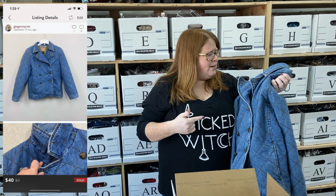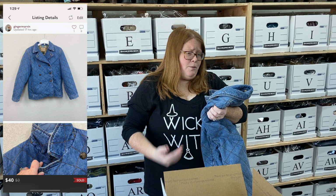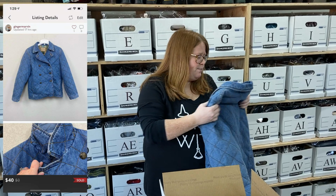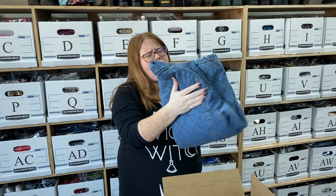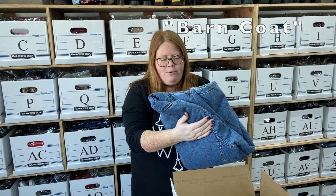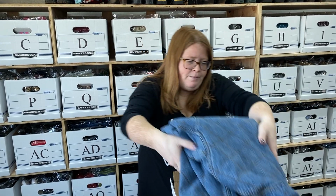Listed it for $50, even though that was well above what comps were telling me. And someone offered me $40 in the first day. So I definitely accepted that, and happy it's getting a new home. These types of jackets do well for me. I use the keywords barn coat in there, and that seems to do well for me.